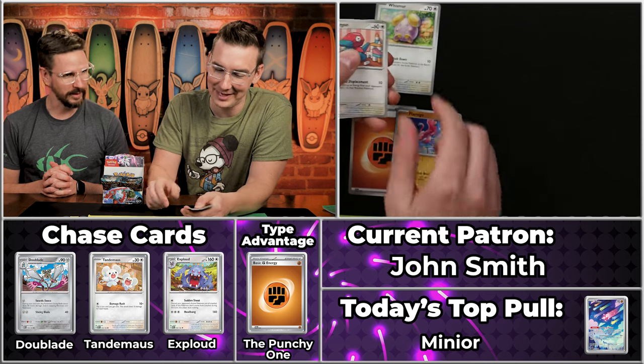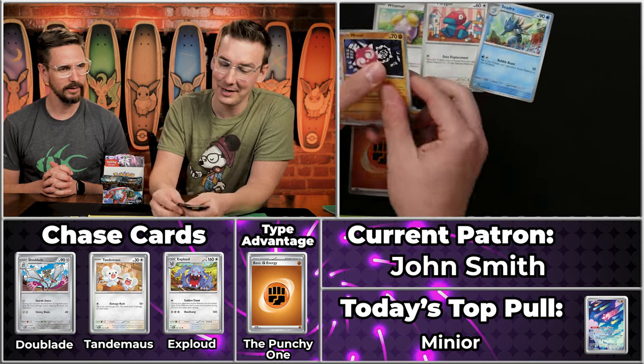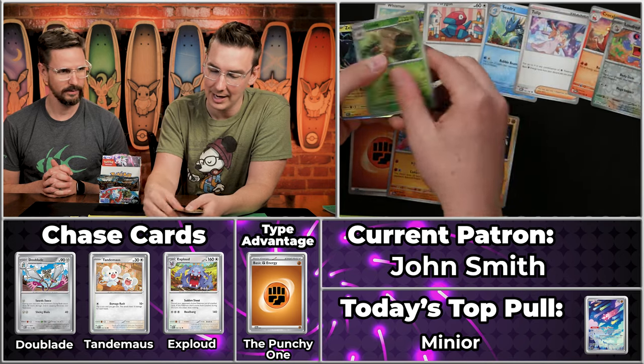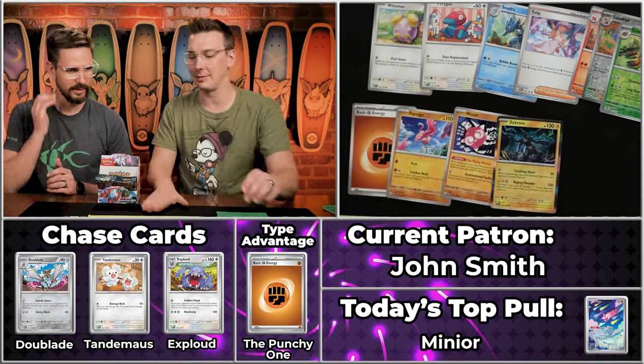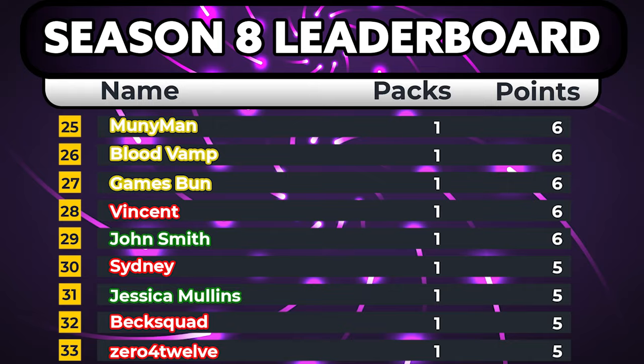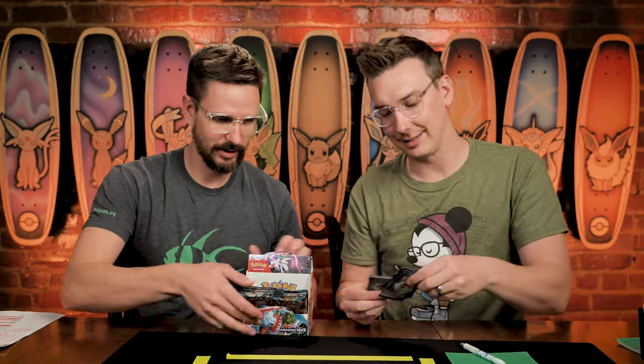Oh, the Whisper. The Flamingo will score. Cedra, the Minior will score. The Tulip, the Crocolor, the Loudra, the Crustle will not, and the Zekrom. So it's going to be a 6-point pack. 6-point pack indeed. Well done to John Smith. For John Smith, cracking that 5-point barrier. Boom. Yeah, I know. Apparently that's the one to break. That's for the day.